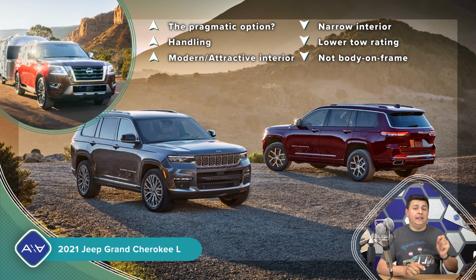The Jeep Grand Cherokee L is, however, not a body-on-frame SUV. It's a unibody SUV, so some people might want to call it a crossover. I suppose in the truest sense of the word, it's one of the few crossovers left. It comes standard with a 3.6-liter V6 engine. You can optionally get the Hemi V8. But there's a catch here.